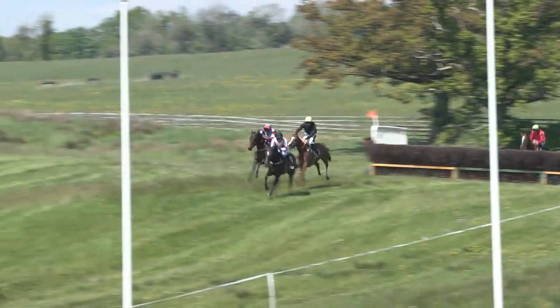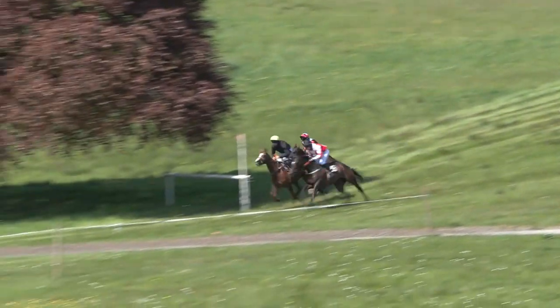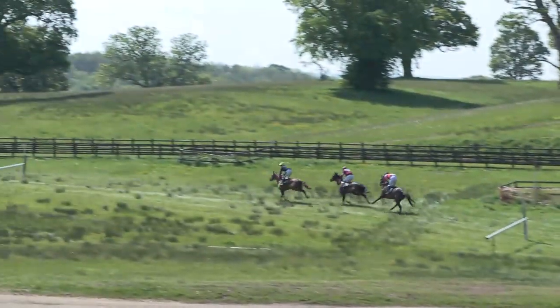They're the 2 sent in pursuit. Lucas Williams has a look over his shoulder. We'll see Pigeon Forge looming alongside now in that second position. Bad mistake at that third last by Jet to Glory, tailing off at the time, as Pigeon Forge goes to the front for Barry O'Neill and Colin Bowe.